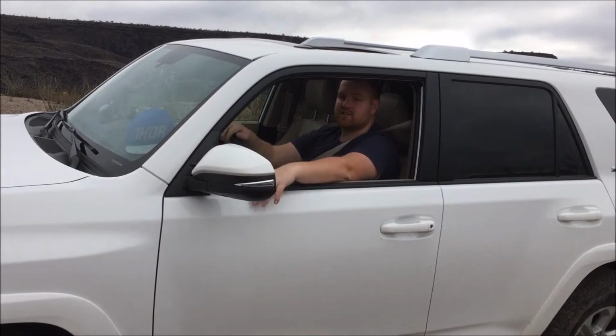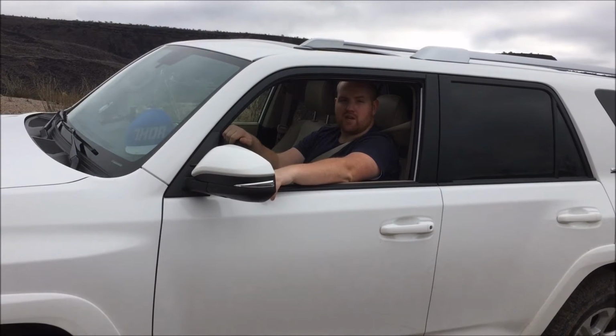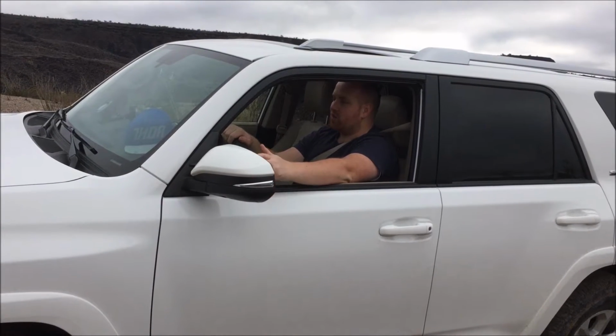I love the size. I feel a lot like you're in that Jeep JK range size, which is really cool when you're coming around tight corners, and the handling, you can pick different lines, and it makes it really fun. So far, after the first 30 minutes, really impressed.